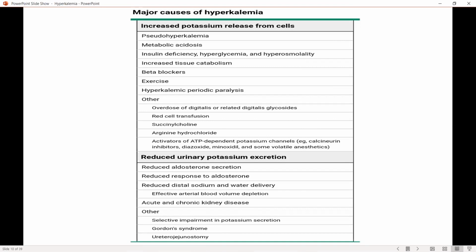Okay, number 4, increased tissue catabolism. Like when you have cancer and get chemotherapy, you will have tumor lysis syndrome. Potassium that stays inside the cells will be leaked out of the cell, and you will see hyperkalemia. And you have rhabdomyolysis. You exercise, and you think, I'm very motivated today, I will run about 2-3 hours in broad daylight. So you will have rhabdomyolysis, things like that.